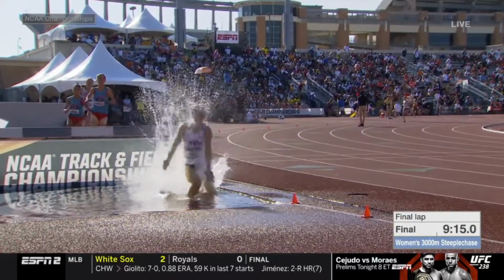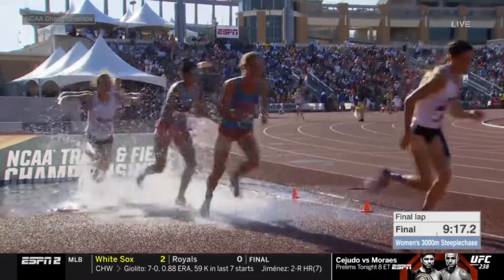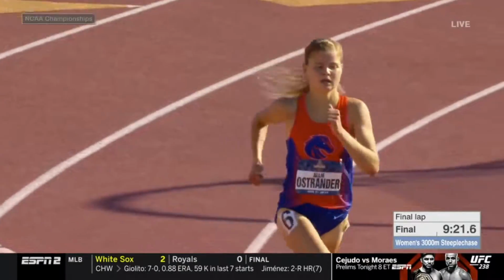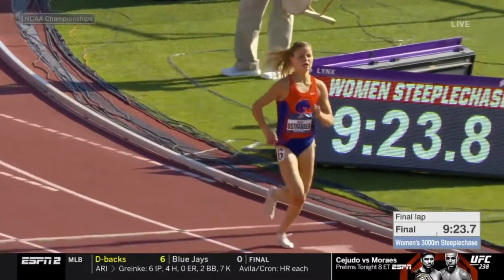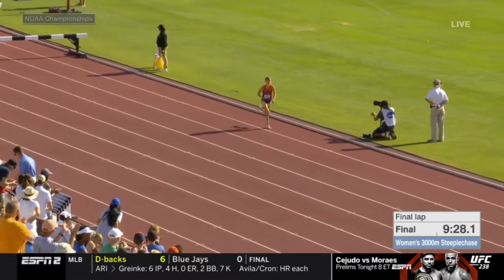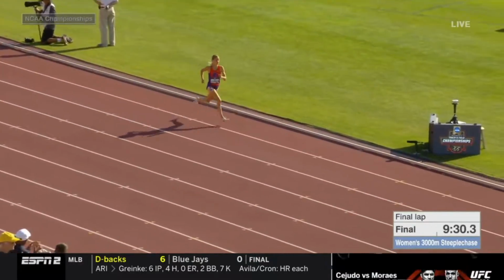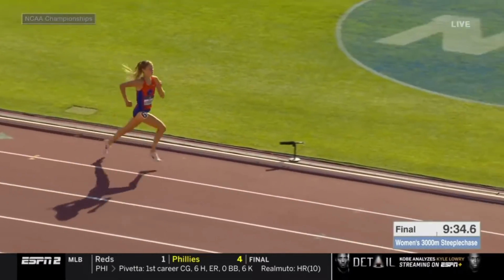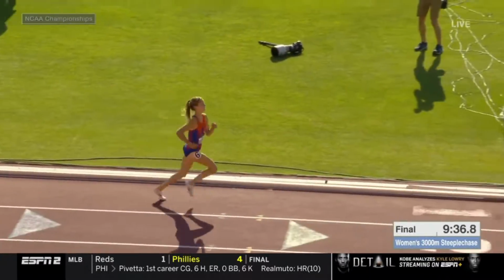And there is Burke, and she trips. Those last few barriers, they grow in size dramatically when you get this tired and you're this far into the race. Last barrier for Ostrander, she's over clean, and she keeps her undefeated streak alive, her 3rd NCAA outdoor title, and she's about to set a stadium record in the event.